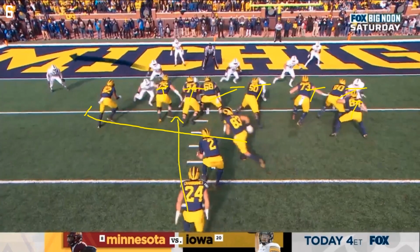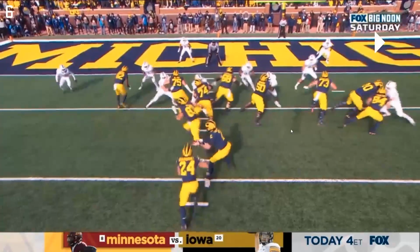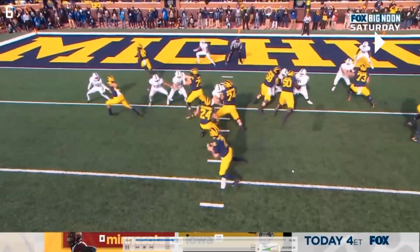It looks like you could possibly have Charbonnet coming here. Eric All looks like he could be picking up a block on the edge. And that's all designed to freeze these guys, right? If you make the run look like it's going up the middle, you're going to get this flow, you're going to get this hesitation, and that's going to free up routes on the outside from All and Eubanks, as well as freezing the safety. That's critical. So everyone on the backside does well here. No one's getting through. It's a pretty quick throw here.